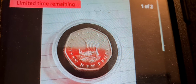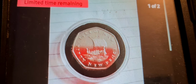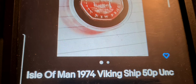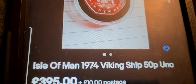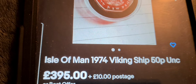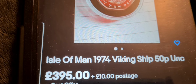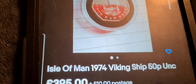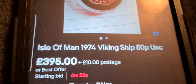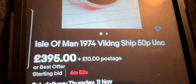Okay, so if you think I was joking, this is another Isle of Man Viking Ship 50p. Looks pretty similar to the one you saw before. And this one is a 1974 Viking Ship 50p uncirculated. And this one is, oh Jesus, I need some Valium or something to calm me down. £395 plus the obligatory £10 postage, so £405 for this coin. In fairness, no offers yet, and I would believe, looking at the postage and the price, that these coins have come from the same seller.